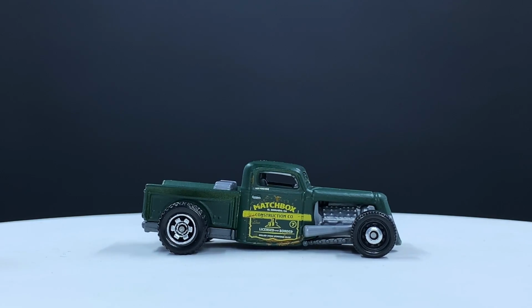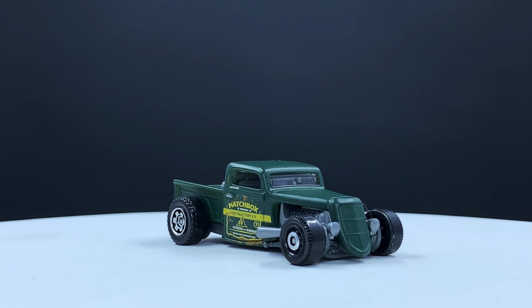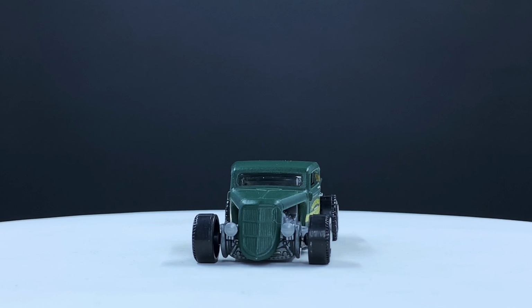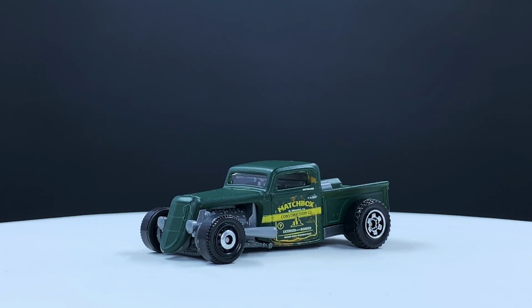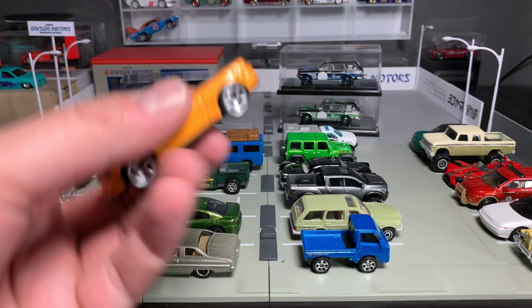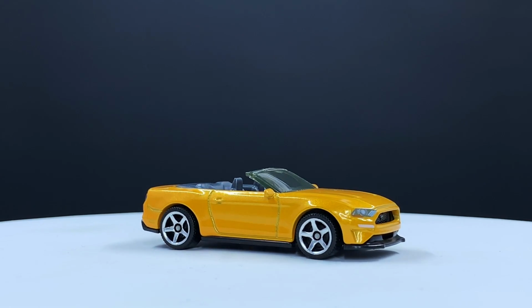Now moving on to this one. This is the 1935 Ford, kind of a rat rod style pickup. Abe Lugo really likes these. This one I think was real popular when it was first released. In green. Next one, Mustang convertible, 2018 Ford Mustang convertible in yellow.